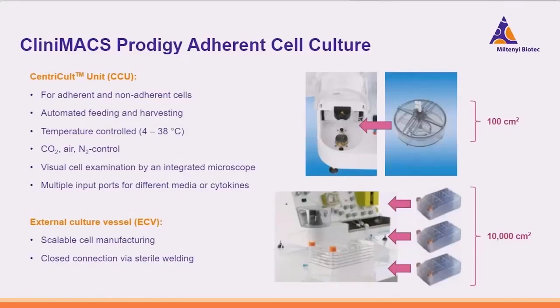The CentriCult unit offers 100 square centimeter surface space. If larger surface space is required, then external culture vessels, such as these multi-layer cell stacks, can also be easily connected to the tubing set 730 via sterile welding. The users can connect maximally 3 of these 5-layer cell stacks at the same time, and that will offer roughly 10,000 square centimeter surface space, so already fairly large.